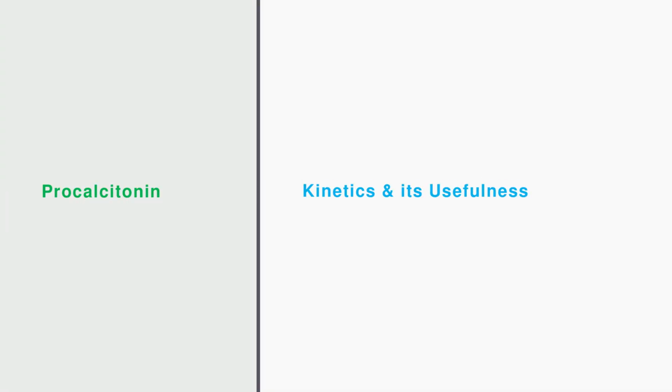Before delving into the procalcitonin kinetics and its usefulness, I will be discussing how procalcitonin works whenever there is an infectious or inflammatory stimulus. Whenever there is an infection or inflammation, procalcitonin level begins to rise within 2 to 6 hours, and its level typically peaks within 24 to 48 hours.